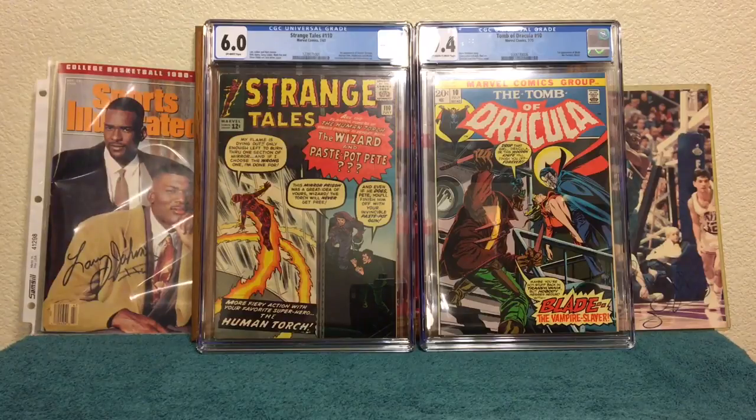Strange Tales 110, first appearance of Doctor Strange. This book I think is going to start picking up some steam. I think it's relatively undervalued for what it is and for the type of character Doctor Strange is. He's a pretty prominent character in Infinity Wars and that type of thing.